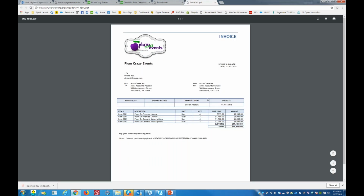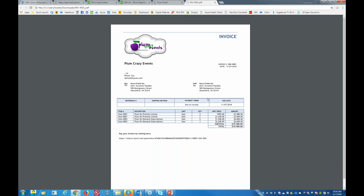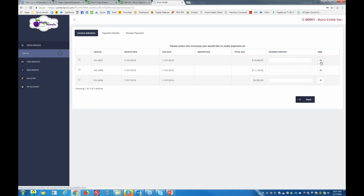Now this PDF is coming directly from Intacct. So if you made customizations, added custom fields, those are all showing up on here. This is the exact PDF that we get from Intacct. So the customer can print it or save it, whatever they need to do, but it's always available. So they can view it here. So when they're calling you guys and saying, can you send this invoice, that goes away. Just give everybody the portal access, and the invoices are there.